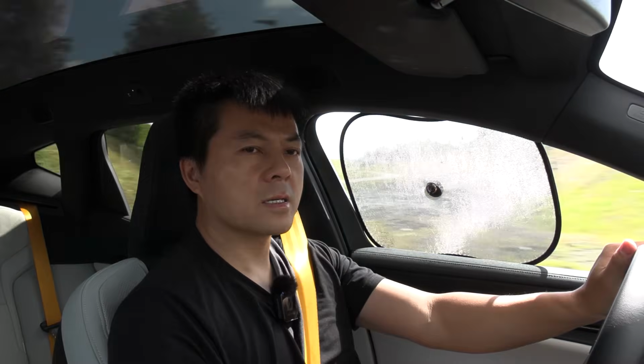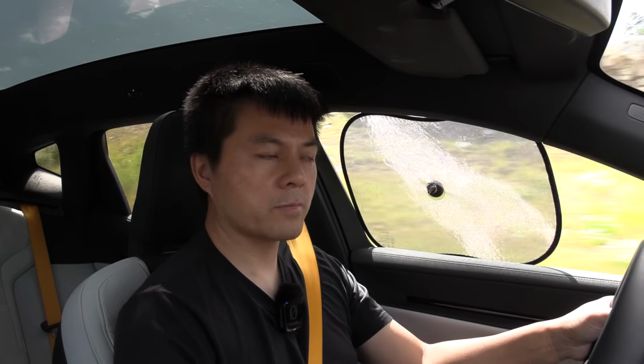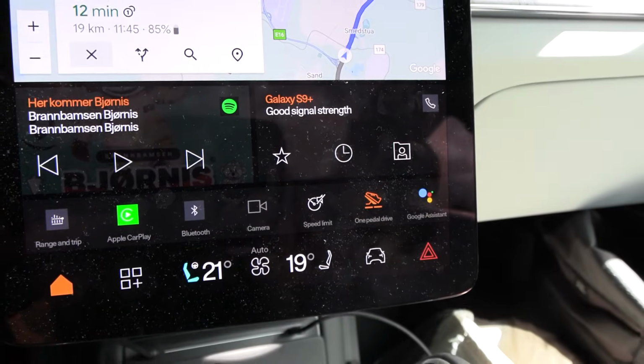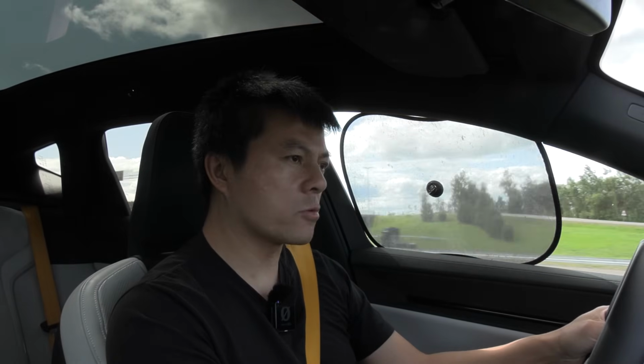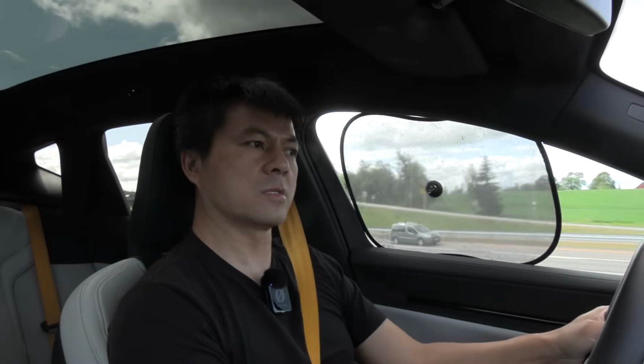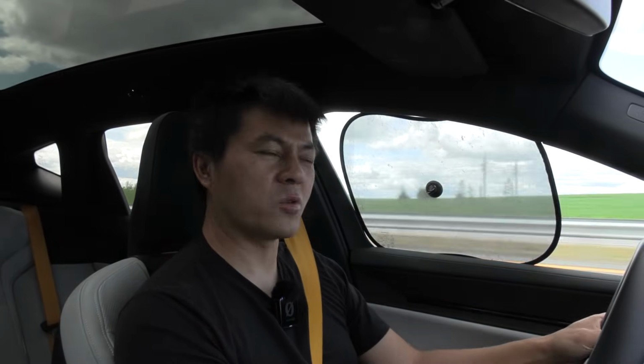Wow, the regen is nice and strong. I enabled the strongest regen, so it has one pedal drive, proper one pedal drive. Nice. And also the seats, I feel like they hug me in the corners, or when I go on the roundabouts at least. I'm not going to go on a track with this car. Speed limit warning, yes, there is a hotkey there on the screen. Very nice that you can just disable it there. When it comes to the power, I'm now in range mode, not in performance mode. So when you floor it, there is a delay and then the power comes gradually. It's like you're in chill mode, right?